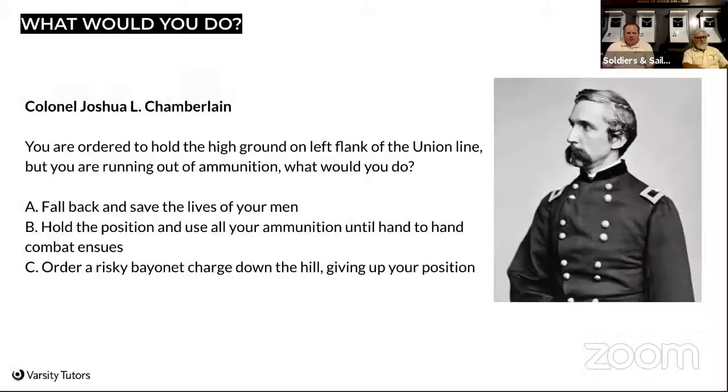And once again, this is related to the photo we saw at the end of Colonel Joshua Chamberlain. We mentioned him a lot earlier, and he was prominent at Little Round Top. Okay, so now this is later on. After Warren identified it, now they're trying to hold that position. He's at the left flank. Once again, that left flank of the Union line.